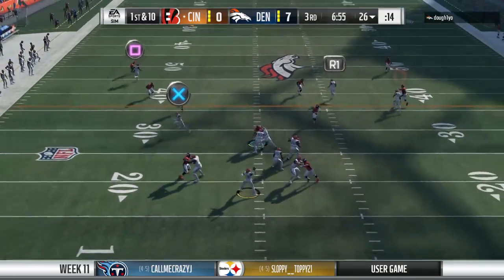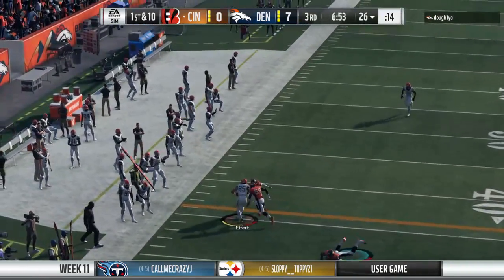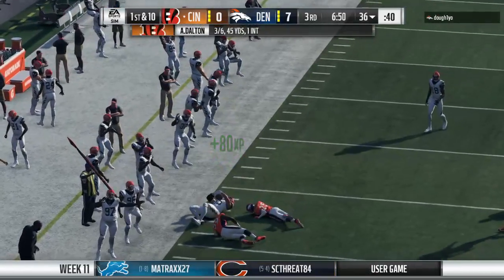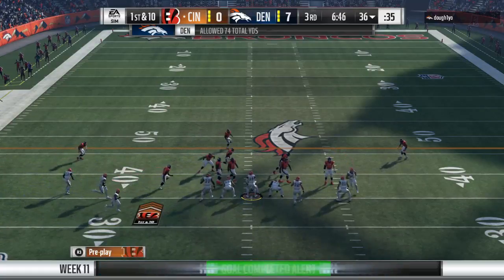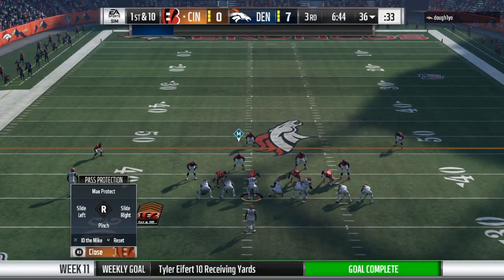Now a play fake here on first down. To the left side here for Eifert. And they're able to get this one across the 35. It'll be a gain of 10 to start the drive out, and by a few inches, that'll be a first down.